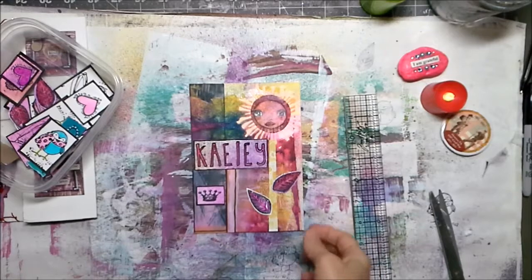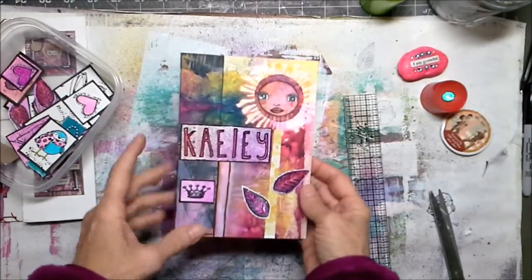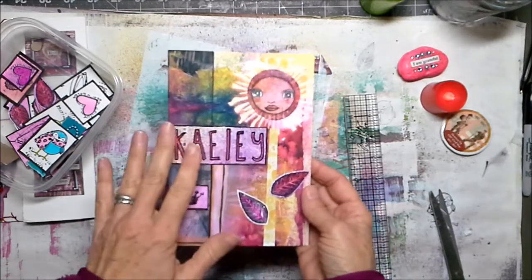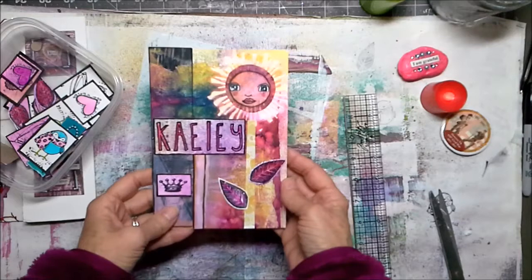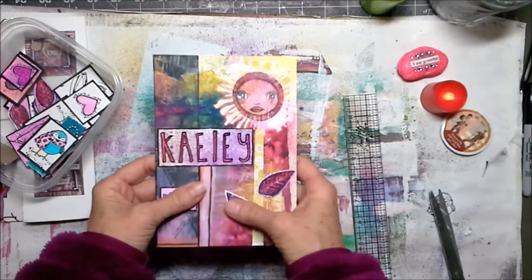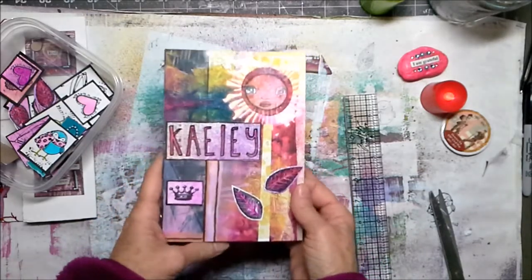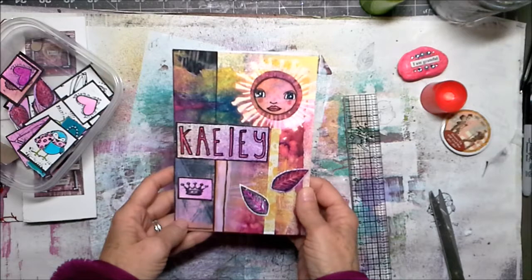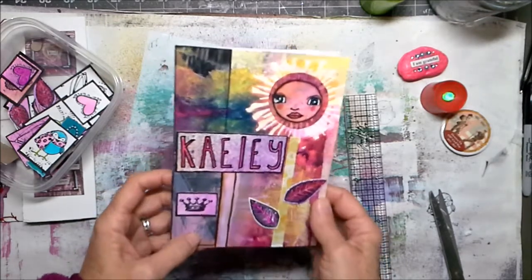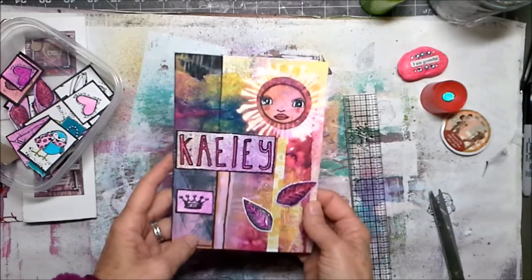Okay, this is how my card turned out, and I'm pretty pleased with it. Kaylee has an unusual name, so I thought it was really cool to put her name on the front of her card. These are elements that I made yesterday in my handmade embellishments, a little tutorial Art du Jour that happened on December the 11th. And I really do like the way that they combined with the colors that I already had on that mixed media piece that I wanted to reuse.